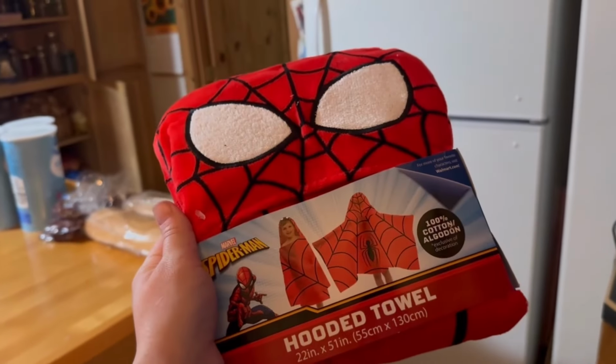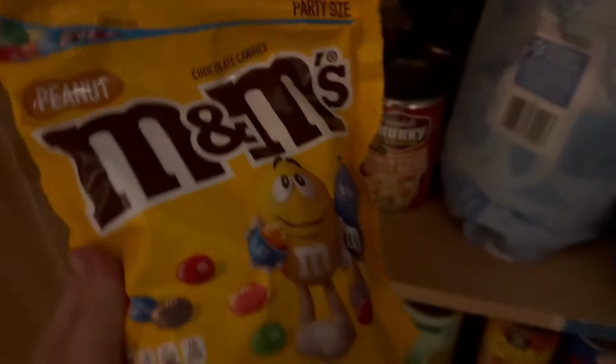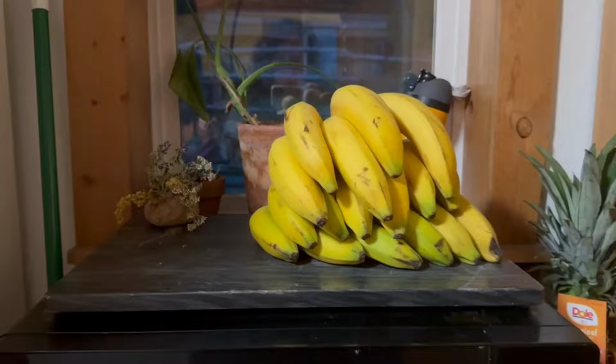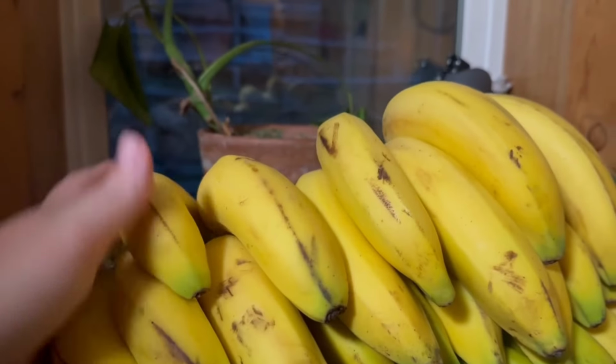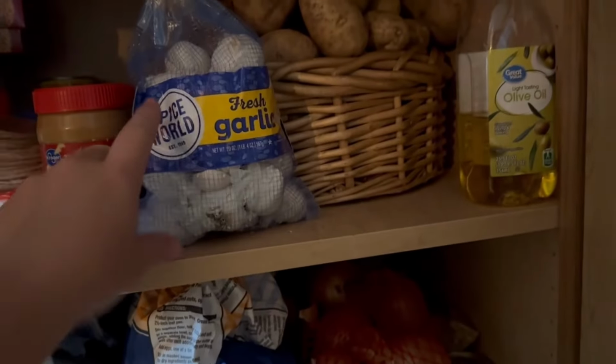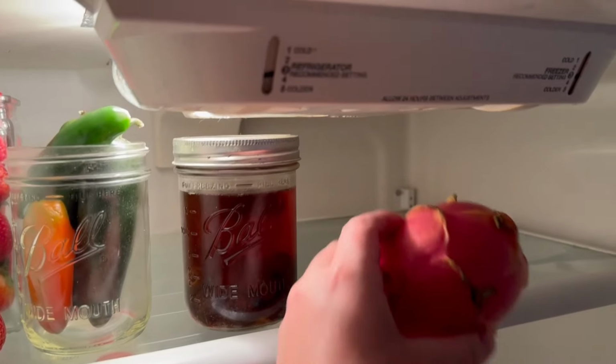We picked up a couple fun towels for the kids. Don't worry, the kids have their very own stash of M&Ms that they can get into. Some mini pumpkins for the kids to decorate, and a bigger pineapple for all of us to enjoy. Even more bananas. I've heard you can get around 200 bananas per tree, and I have no fears that we're going to be able to take care of that.